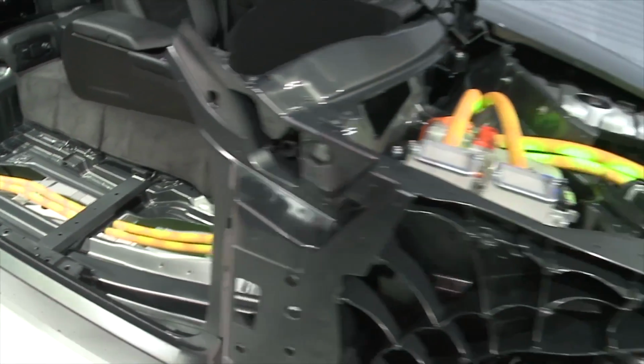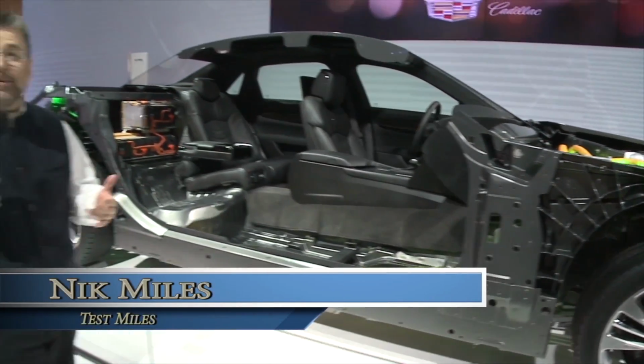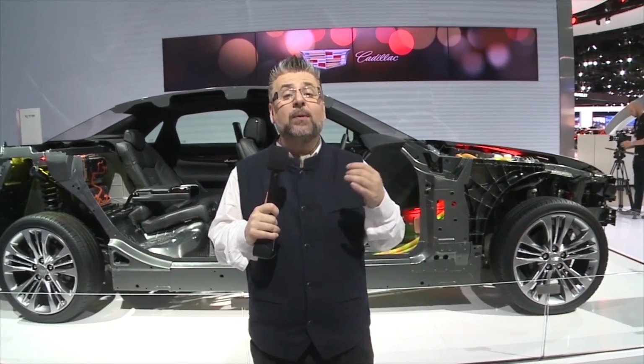Welcome back to our preview of the Portland International Auto Show. I'm Nick Miles. The more time we spend in our cars, the more connected that we want to be. The more we want to be on top of things like communications and our maintenance. Now, car companies are showing off their latest, sexiest tech at this year's show.